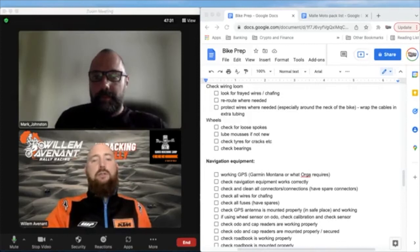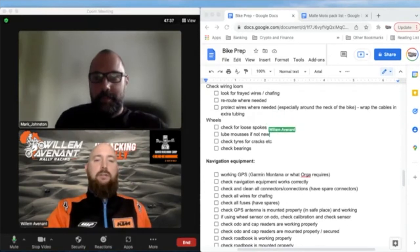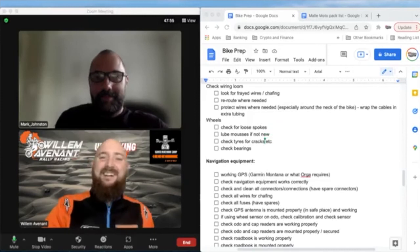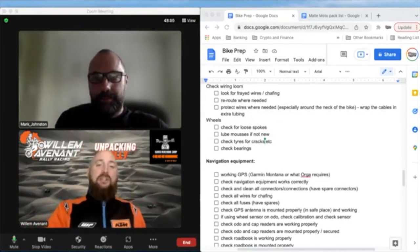And then we're over on the wheel side. We've got to check for loose spokes. I think most of us do that anyway, or if you're not, you should be checking your bike spokes every time before you ride or after a ride. Loop your mousses if they're not new. Again, as we've said before, for a rally, make sure you put in new mousses and go with new tires. Then check tires for cracks. I would say even if it's new, we've both had our issues with tires. And then also check the bearings.